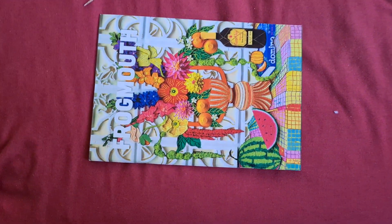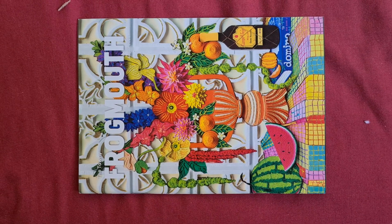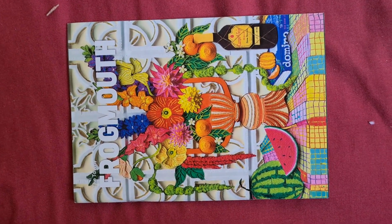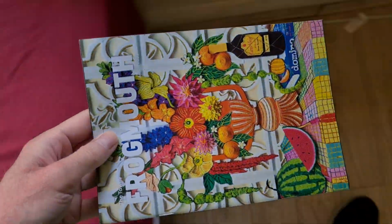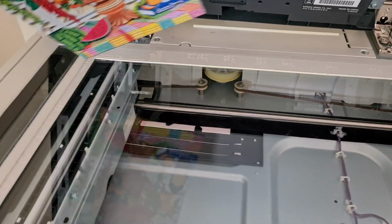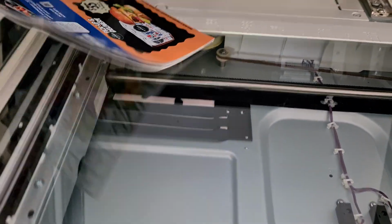And this is what we're photocopying, this Frogmouth magazine. It's a former Snooty magazine, but I call it a Frogbird magazine. Frogbird is in tawny frogmouth, the owl that's named after. Frogbird.